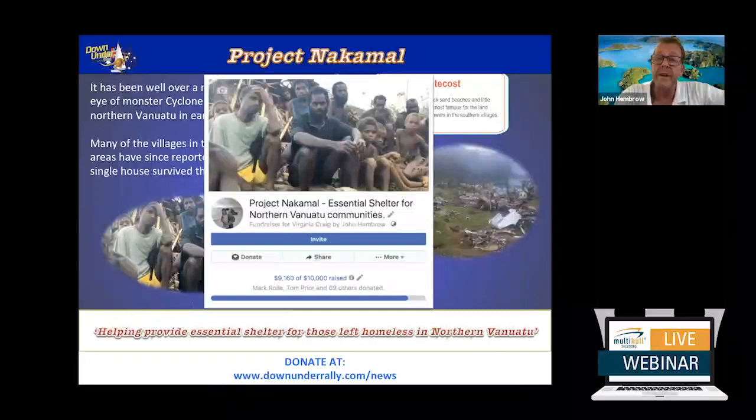Sadly, with COVID and the fact that nobody's going there at the moment, they are really in trouble. And the materials they need to rebuild their homes and things are available in Port Vila. So much aid has gone in there, but they can't get it from there out to these islands. There's no way to transport it because they often rely on transient vessels to do this transportation for them because they can't afford to pay for the cost of transportation.